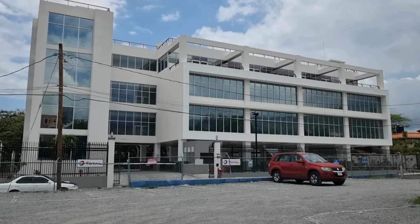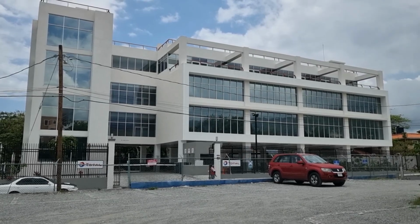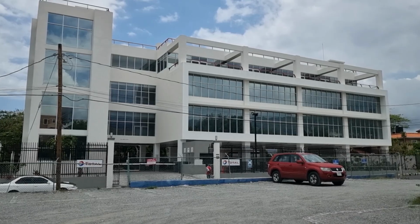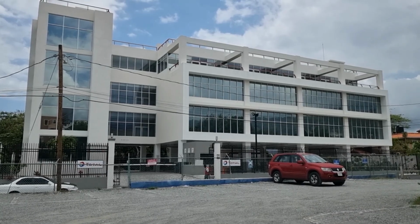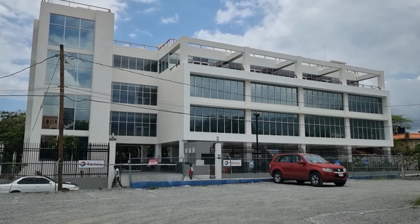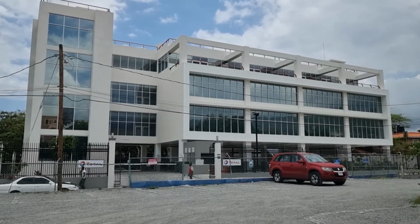Alright, so this is the development. Basically, we can call it finished. We always try to check out the development when it's starting, look at the progress, review the progress, and then get a final look. We always like to do that. So I guess we can say this is the final look.